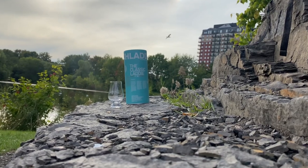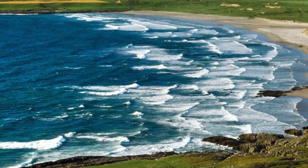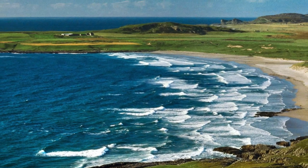First of all, look at that. Really beautiful bottle, packaging that stands out. They say it's because of the water that they have up there. Sometimes it gets aqua blue like this. They're usually known for having very peaty whiskeys, very smoky whiskeys, but this one kind of strays away from the norm on Islay. 50% ABV also, so it's very, very high alcohol content.